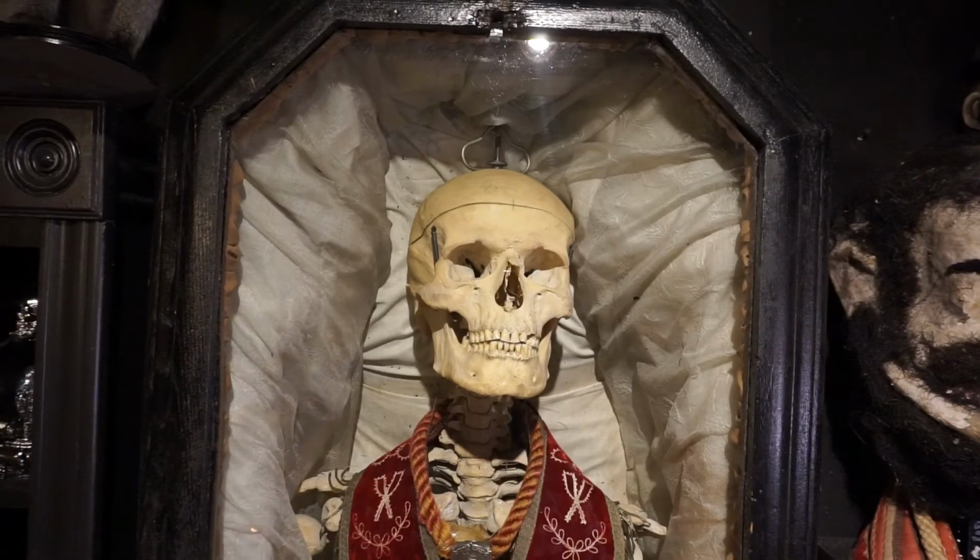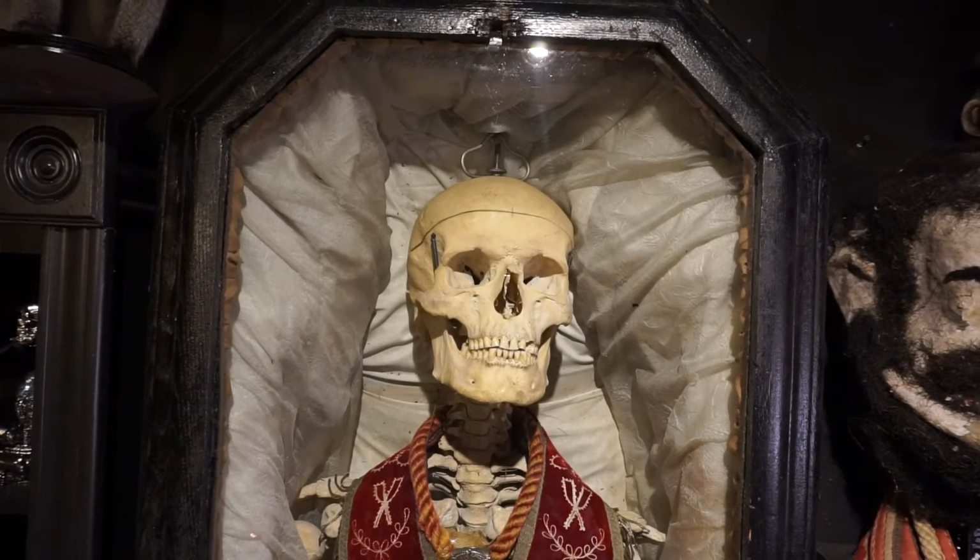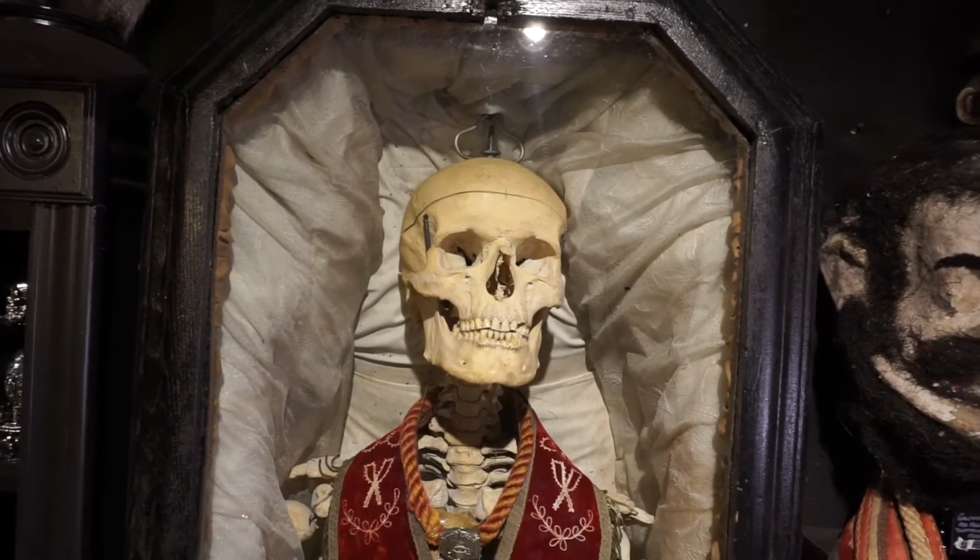Hi, I'm Tyler Zottarelli. I'm the other owner of the Wilde Collection, and I'll be showing you our authentic Oddfellows real human skeleton. It's from the early 1900s. It came from a lodge that was closing out of Missouri. The Oddfellows were an organization similar to the Masons that began, I believe, in the 1600s.